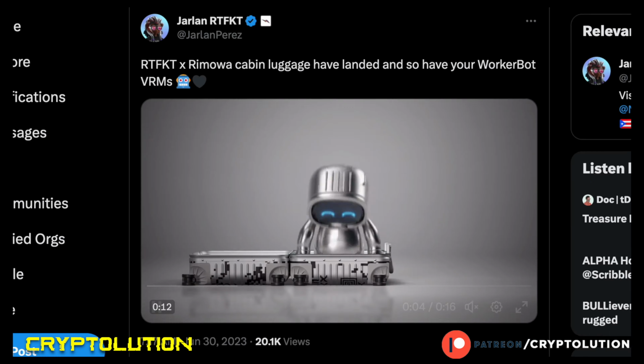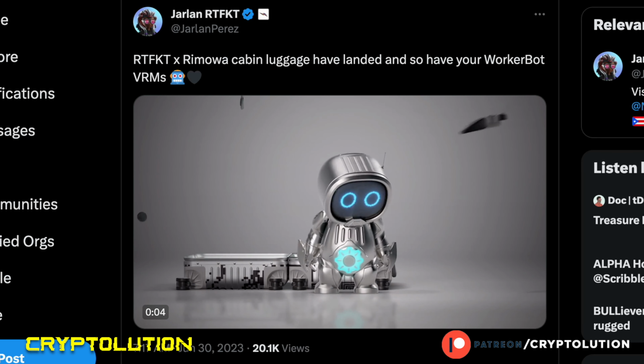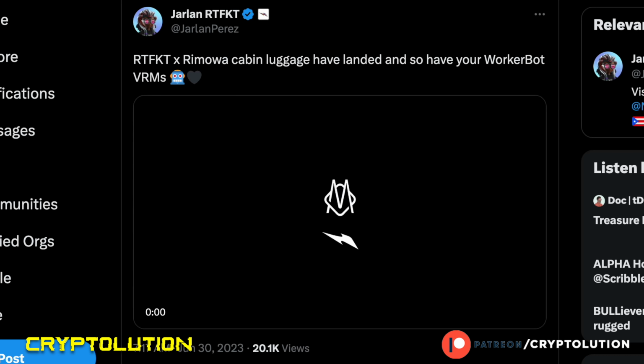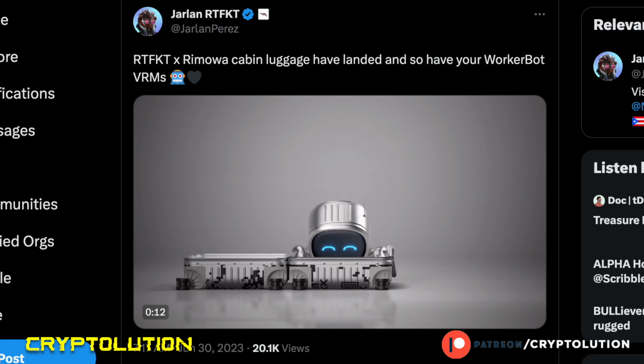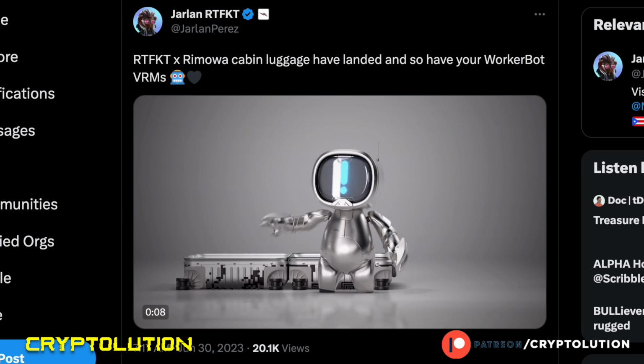It doesn't just stop there, because they also had a suitcase that was recently released. Now this cabin luggage is something that you could obtain while owning a Clone-X. I'm sure there's a lot more to this. I haven't done enough research regarding how you can obtain one, but once you get this Clone-X luggage, you can literally take your phone, scan your luggage, and this robot will come out of that luggage.